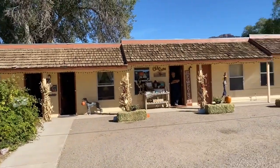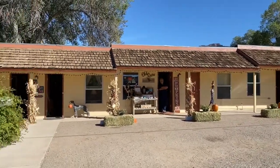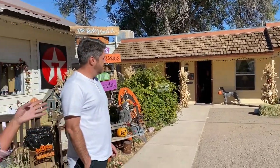So, and it's kind of fun, like, so there's more shops. This is an old motel, and they've got just a little shop in each of these rooms. The Old Crow is owned by a family that does home decor and jewelry and furniture. Very talented family. Shay Bayless also works here, but she's the one that creates the pumpkin patch. This is her 2nd time to do it, and very talented girl, very talented family.